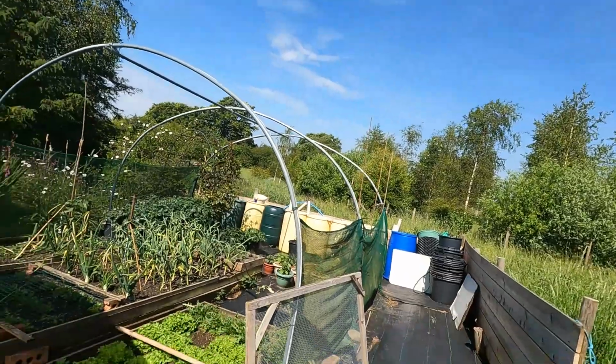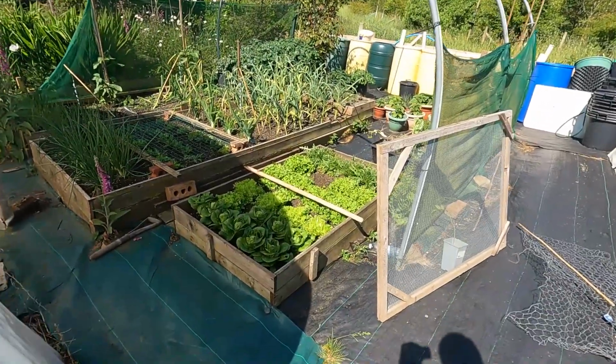Well, hi folks, just give you a quick look round now. Absolutely glorious weather again. Had a big thunderstorm last night, which is absolutely fantastic because it put about 3/4 of an inch of rain down, so that's really needed. So anyway, we'll just have a look round, show you how things are growing, and I can't complain at all.